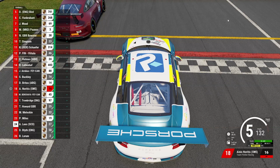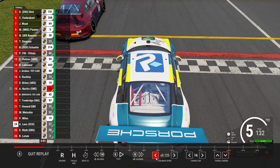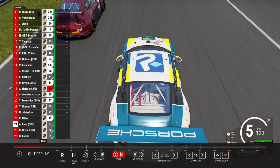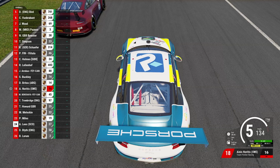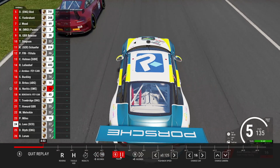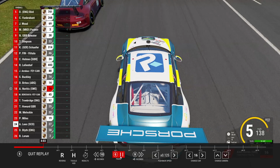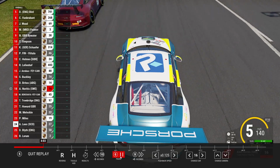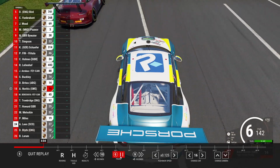He will start to appear in the top right, but let's slowly move this forward at the slowest speed I can, 0.125, until we get to these white lines. It doesn't look like Mr. Noritas is moving around a lot here. You can see the gap to this car on his left is fairly consistent, and just as the pit lane merges into the circuit is where we get these white lines that are going to help us a lot. So here we go.